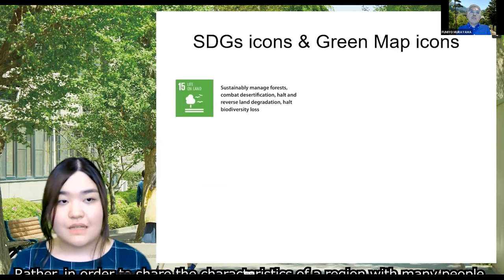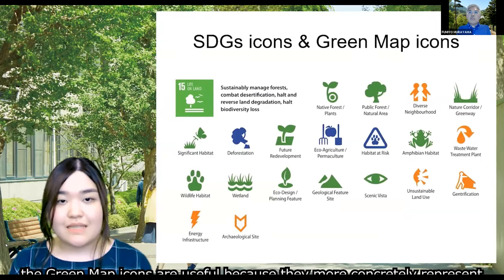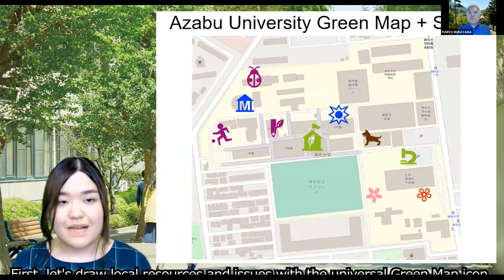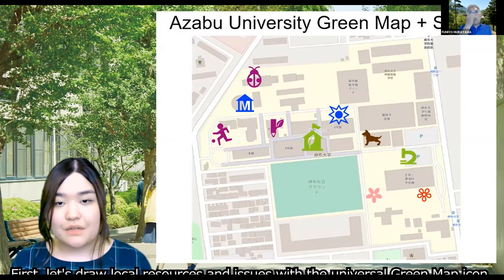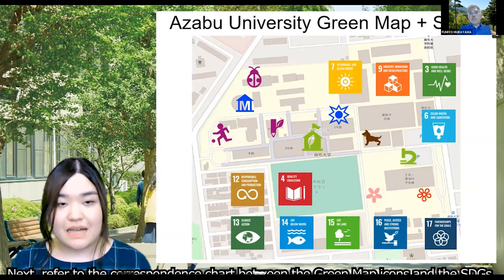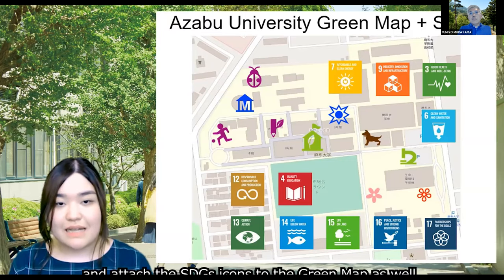Rather, in order to share the characteristics of a region with many people, the green map icons are useful because they more concretely represent sustainable living, nature, culture, and society. First, let's draw local resources and issues with the universal green map icon. Next, refer to the correspondence chart between the green map icons and the SDGs, and attach the SDG icons to the green map as well.